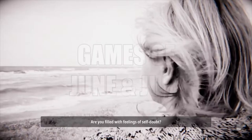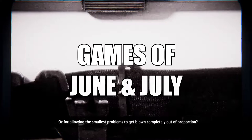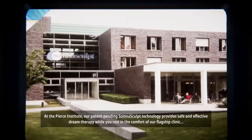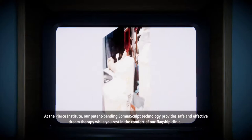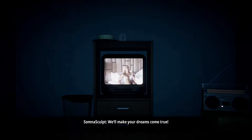Are you filled with feelings of self-doubt? Do you find yourself prone to minimizing massive dilemmas? Or for allowing the smallest problems to get blown completely out of proportion? At the Pierce Institute, our patent-pending SomnoSculpt technology provides safe and effective dream therapy while you rest in the comfort of our flagship clinic. Located right next to the secondary overflow parking lot at the University Medical Center. SomnoSculpt, we'll make your dreams come true.